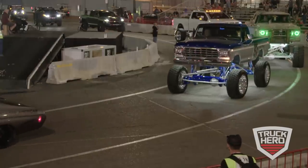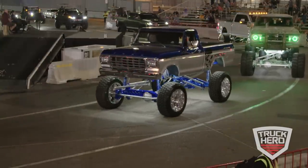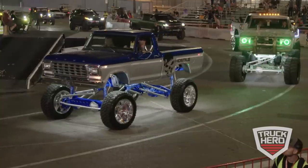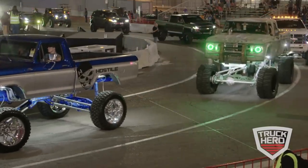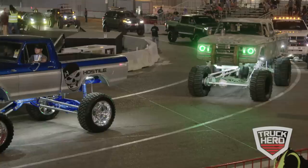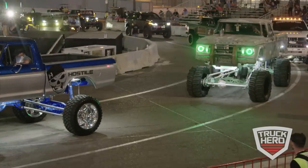Kevin, we have an onslaught of big trucks. I do. And beautiful women. We've got a very cool Chevelle pulling through, custom hood on this one, trick suspension, it's lowered, it's got brakes. Great color.